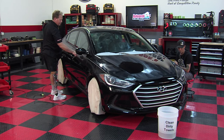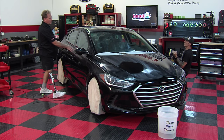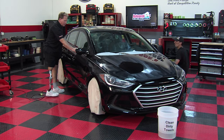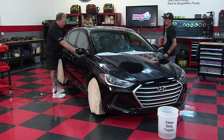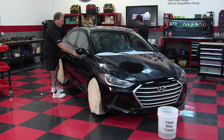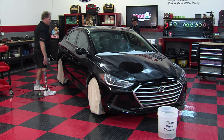Okay, so I did the top part of the pinstripe, the bottom part of the pinstripe, and kind of fluttered over the pinstripe a few passes. I buffed out this section of paint on top of the pinstripe, 12 passes, the section below the pinstripe to the body line, 12 passes, and in the course of doing that, kind of fluttered over the pinstripe just a little bit, cleaning it up.